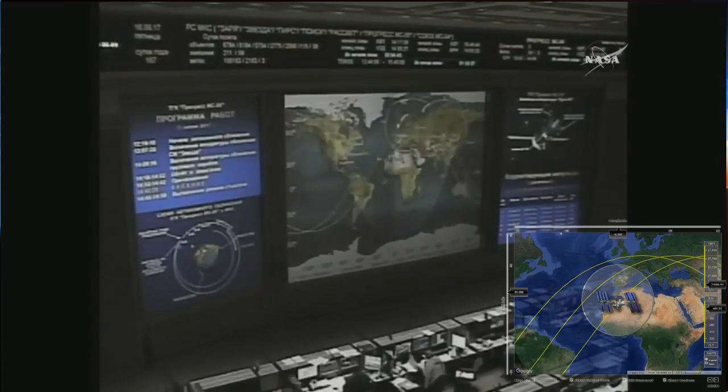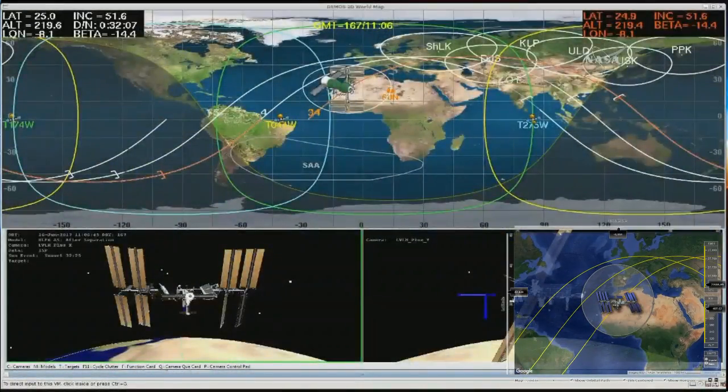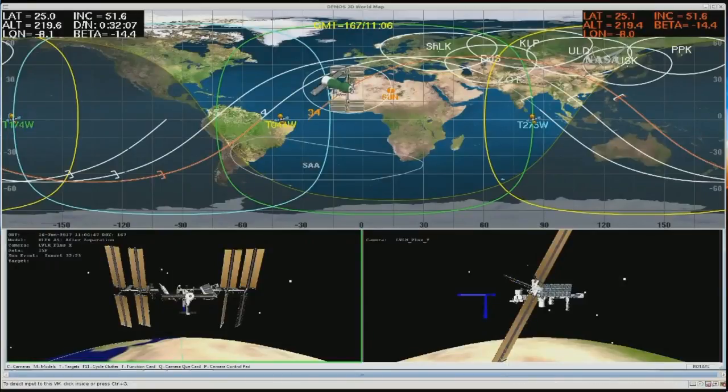At the moment, the International Space Station is flying 258 statute miles above the Earth, flying over Mauritania on the west coast of Africa, moving from southwest to northeast in an orbit inclined 51.6 degrees to either side of the equator. All of the station systems are in excellent shape.